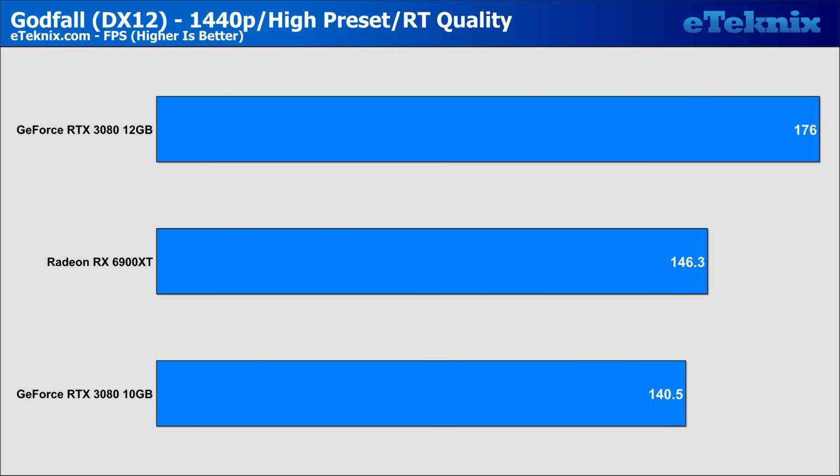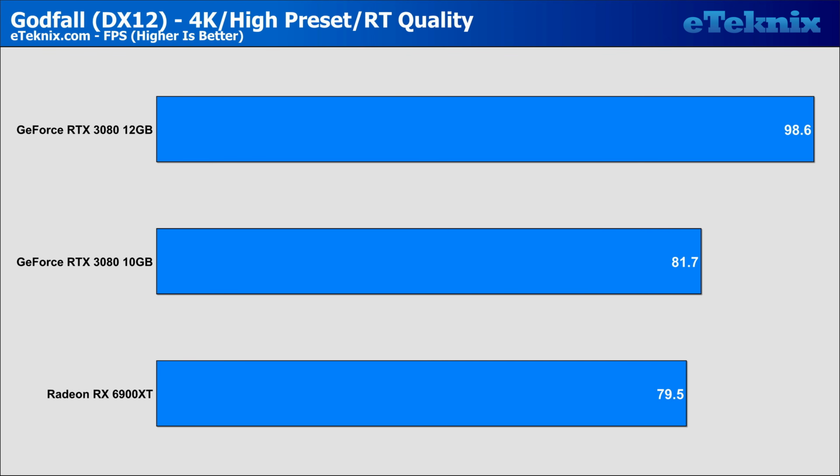Comparing the 3080 10GB and 6900 XT, we see similar results, though the 6900 XT does just claw ahead by 6 frames per second. Though remember, this is slightly more expensive, being a SupremeX model. At 4K, it's very much the same, with the 3080 12GB ahead by around 20% to the 10GB and 24% to the 6900 XT. I've got to ask, is the ray tracing performance enough to make you forget how the 6900 XT performed better in pure rasterization?